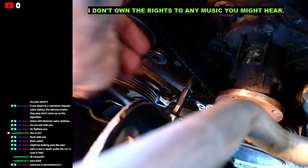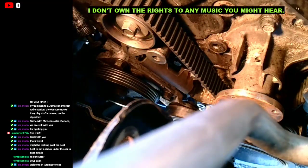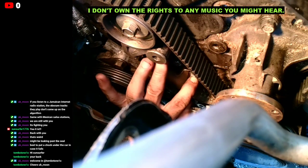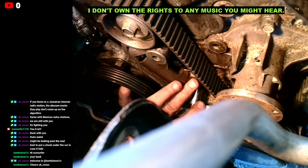So, I know my hand's right in the middle of your guys' road. You probably can't see it real well. This is what we call the grenade. A little metal tube filled with hydraulic oil that is very pressurized. Yes. The top, this is the bottom.